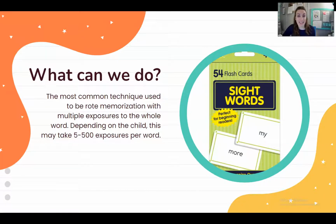Memorization is not an effective strategy. Putting a flashcard in front of a student is going to take them between 5 to 500 repetitions of that word before it's put into their orthographic lexicon. That's a lot. If you think of all the words that kids are expected to know by even the end of first grade, do you have time to sit there and do a sight word 500 times? No. Even if you had to do it 100 times, a fifth of the time, it's still impossible.